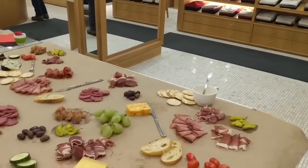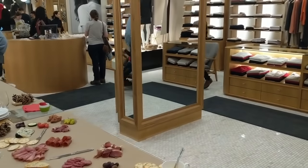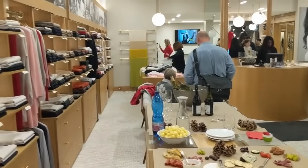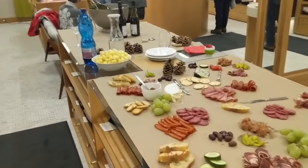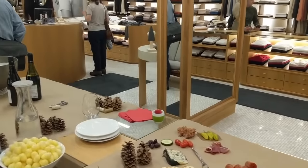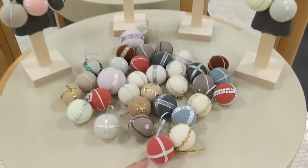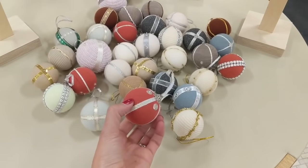You have seen me talk about Sava de Soie. Pretty much all of my knits are from this place right here. They are Montreal-based, but this is their store in Ottawa. And they're having a little 5 à 7. They are celebrating the launch of these wool Christmas tree ornaments.